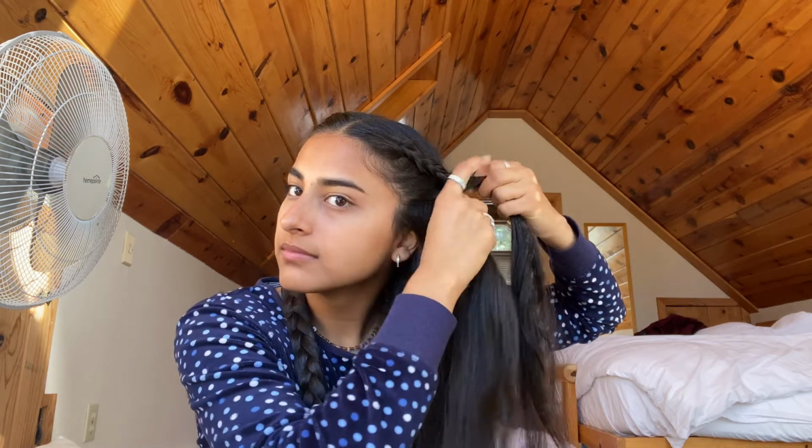I'm just gonna do my braid now and enjoy the scenery I have to look at, because I only have one more day to look at it until I don't see it again for like another year.